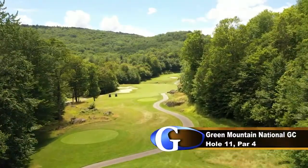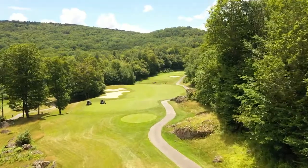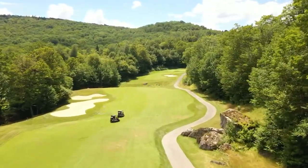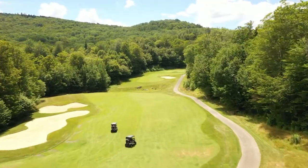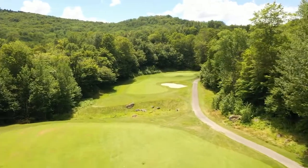The 11th has danger everywhere. Bunkers on the left side and a stream that is reachable running through the fairway. An iron or utility club for placement might be the play. Your approach shot is again uphill. The bunker is 20 paces from the green.